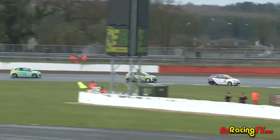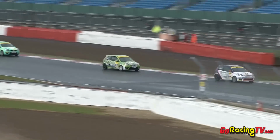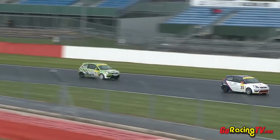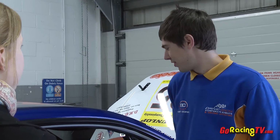And on the last two laps was quite a bit of a run to the flag. Nick Bowers was pretty close, but managed to hold on and get the win. So for the next race, you got 30 kilos of ballasting and reverse grid, so you're starting 8th. Are you feeling confident? Well, we've never done this before, so see how it goes really.